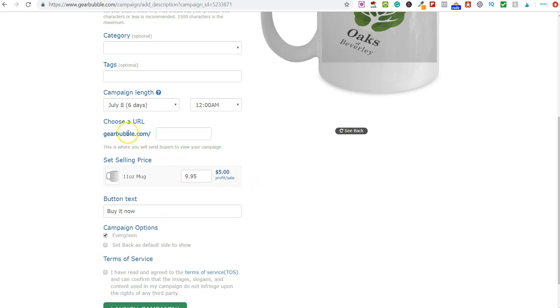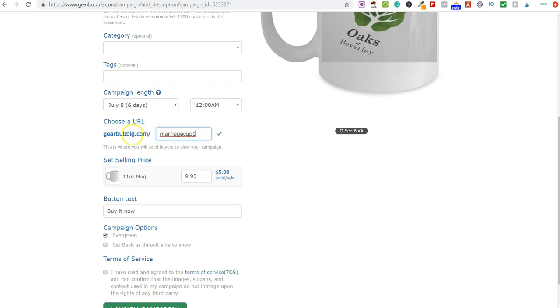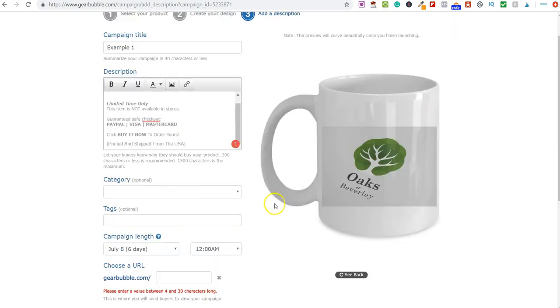You've also got an option on here, choose a URL. So you've got gearbubble.com/. You could put your own URL on here. So if you was going down the marriage route, you could do, I don't know, marriage cup 1, whatever, and you'd put that in there, and this is where you would send people if you was promoting that on Facebook or Instagram or a different platform like that. Now scroll down here, you've got buy it now, and then you've got terms of service, and then once you're happy with all of this, you simply click on launch campaign.